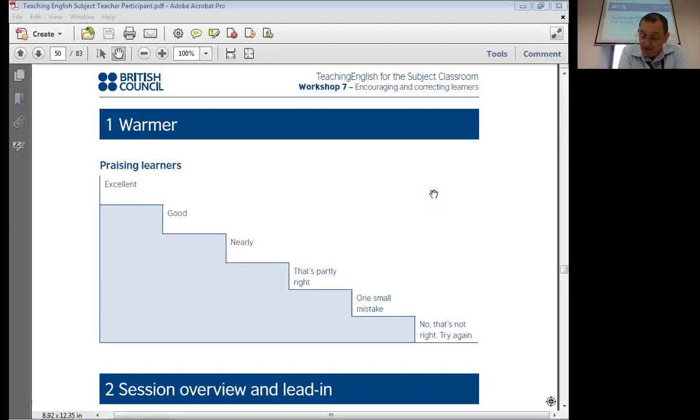Hand out these pieces of paper in groups of 6, and the participants need to arrange themselves in order of correct to incorrect. So excellent is entirely correct for a difficult question. Good is correct for a less difficult question. Nearly, there's something slightly wrong with the answer. That's partly right. There's something correct, but one small mistake. Again, that's got an error in it. And finally, no, that's not right. Try again. It's completely wrong. So get them to make a line of 6 with descending order of praise or correctness.